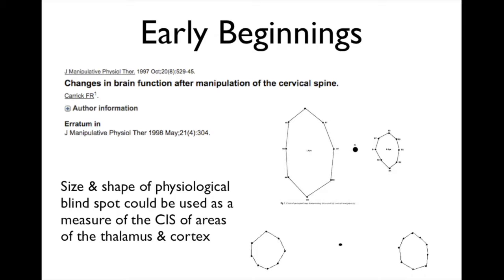This basically indicates that we might have some sort of demise, maybe that's a harsh word, but we have some dampened cortical output that supplies that physiological blind spot. That blind spot we know is going to connect to the opposite side of the brain. So then he took these blind spot maps and decided to do a simple therapy. Depending on whatever side the blind spot was on, he manipulated that side of the cervical spine, or the neck, and he remapped it, retested. What he found was that he could get the blind spot to decrease in size and even out from side to side, which was really cool.